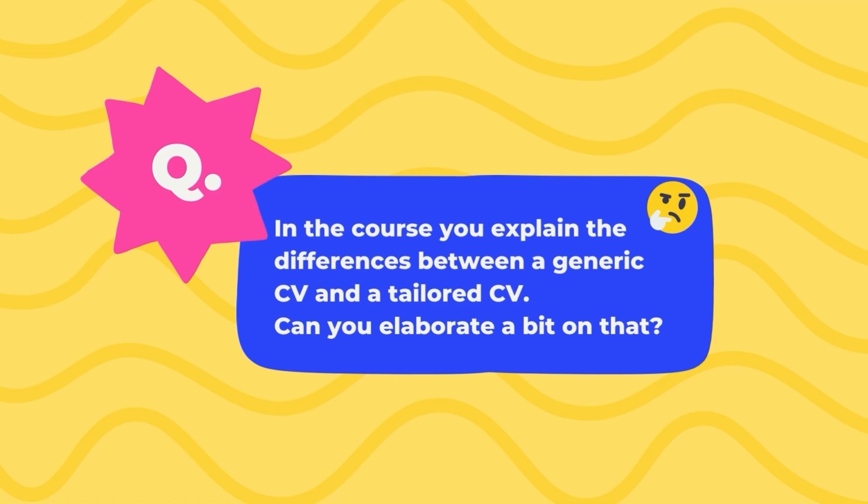Mike, in the course, you explained the differences between a generic CV and a tailored CV. Could you elaborate a little bit more on that? What should be in an applicant's toolkit to come up with a really good targeted CV when they apply for a job?